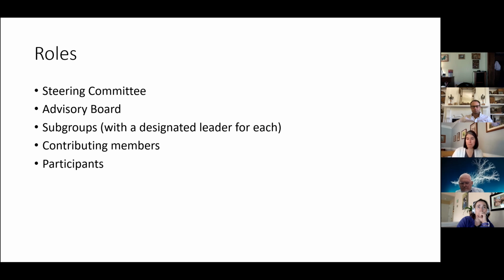There will be contributing members. These are members who are involved in some way. You upload things to websites, you participate in meetings, things like that. And then there's just participants, people who may never actually reach out to us, but access resources on our website and things like that. So there are lots of different ways that people can benefit from accessing things about the network.